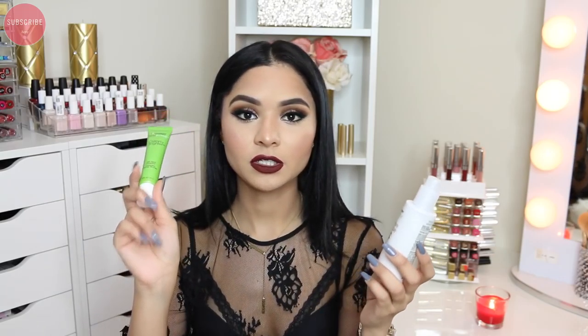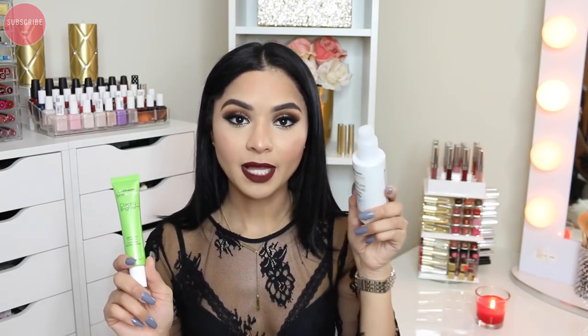You should use the dark spot corrector first, and then apply your moisturizer, and then apply a little bit of makeup or whatever it is you're applying on your face. If you're not applying makeup, then you don't have to worry about that step. But yes, I've been really enjoying this one right here.